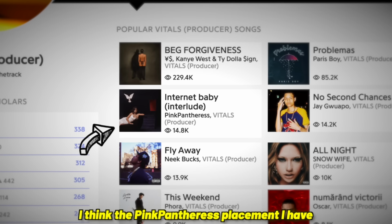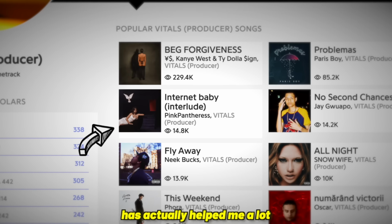I think the Pink Panthers placement I have has actually helped me a lot in my career, more than the Kanye one. When we made that in the studio, it started off as a Doja Cat-esque sounding trap, R&B, pop beat. I came in with ideas like the garage, drum and bass stuff, but she was like, yeah, but I have a bunch of this, what's something new we can try? And that's how we got that song.